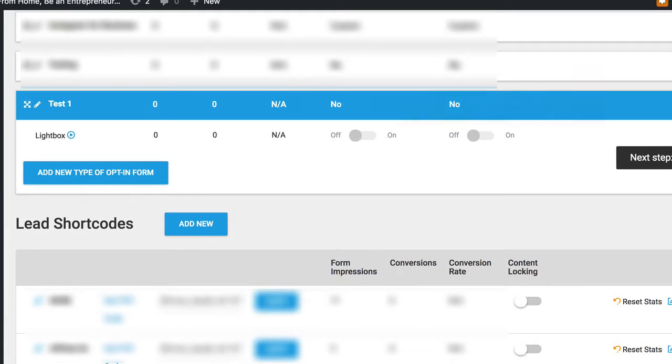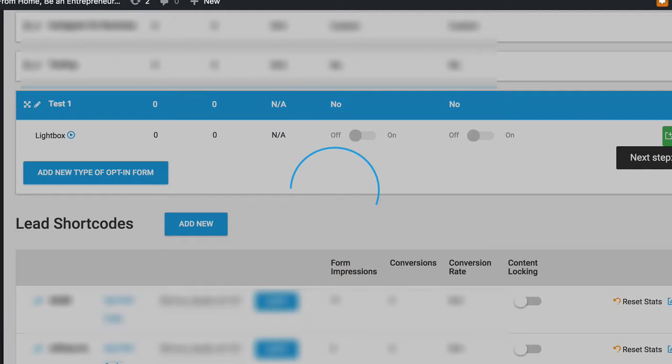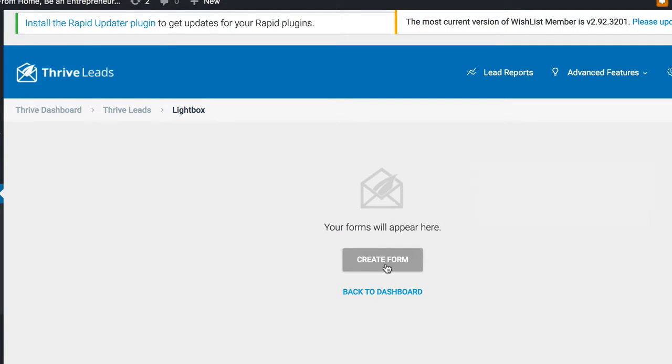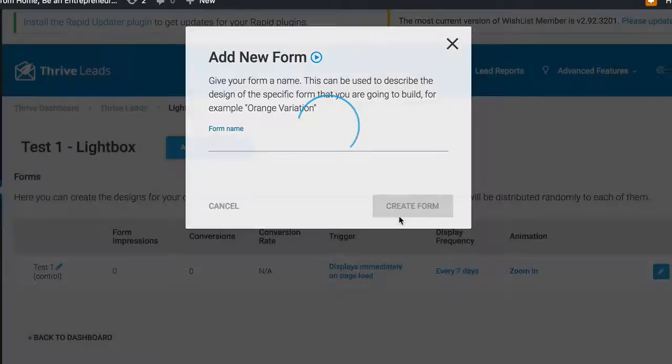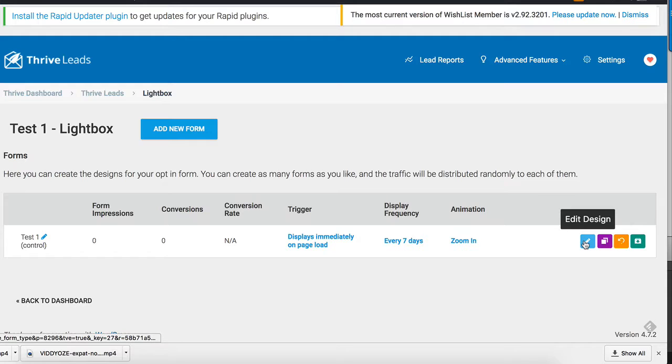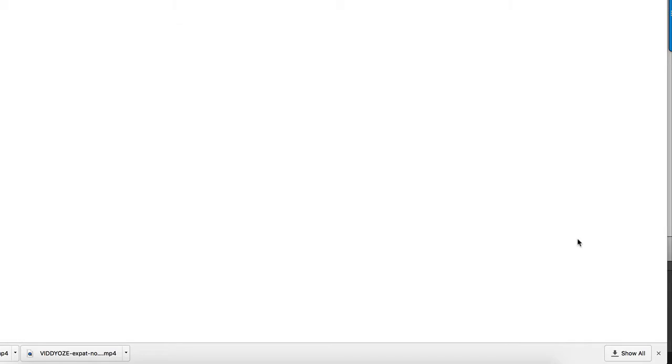So if I want to go in here, and I'm not going to get in too much detail and make it too pretty, but I just want to show you how easy it is to set up. So I'm just going to do real quick. So I'm setting up a light box. So let's go in, and you can set it up so it triggers based on the criteria you want. So let's go in and just pick one.